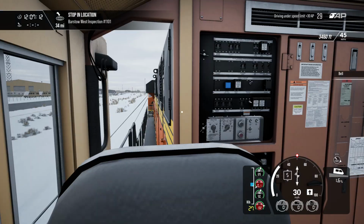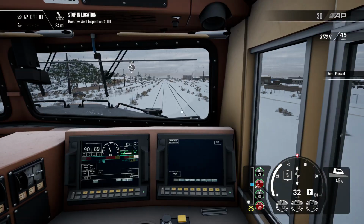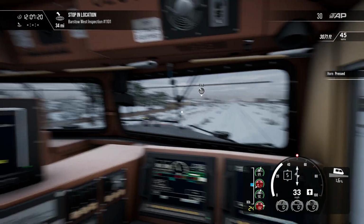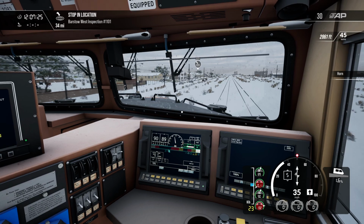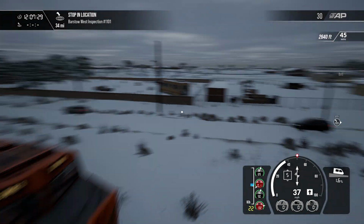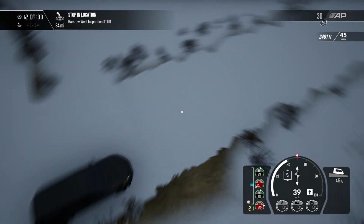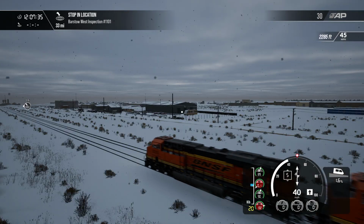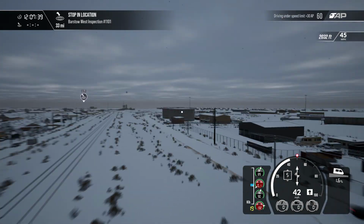Yeah, it's kind of hard to get it to happen, but it does happen, and it's rather annoying. It really breaks the immersion. I don't know what causes it, but usually whenever it's really laggy, like happens in yards and stuff.